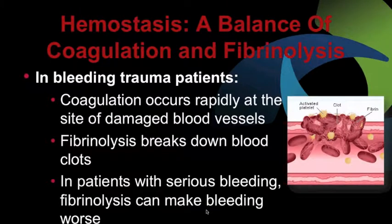So in a bleeding trauma patient, when there's an injury to a blood vessel, coagulation starts. The whole idea is to develop this fibrin clot with platelets, blood cells, fibrin all together to plug up that injured vessel. At the same time, fibrinolysis is occurring so that we don't get overdevelopment of that clot in that blood vessel, therefore completely clogging off that blood vessel. So it's a fine balance.